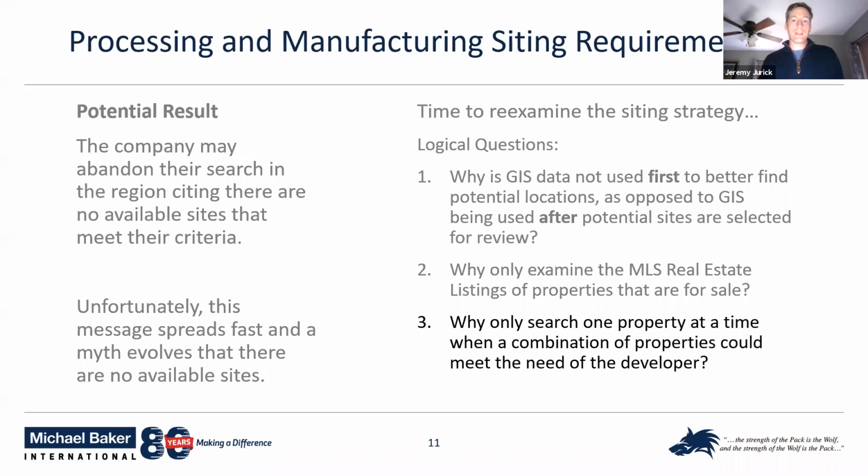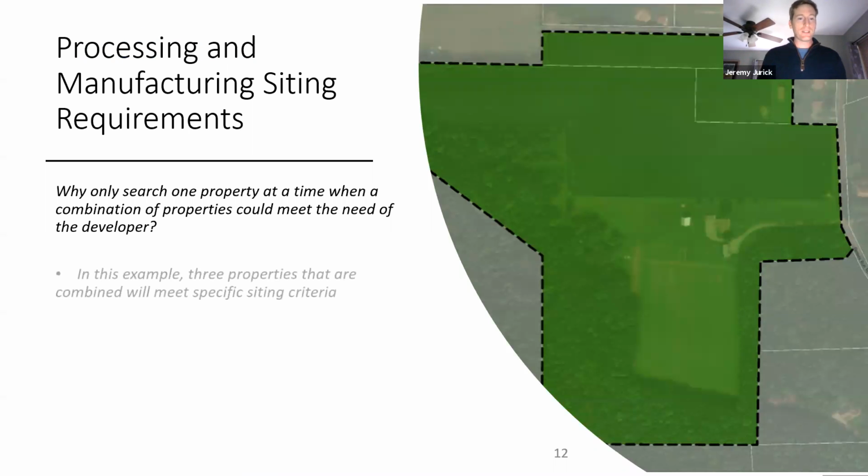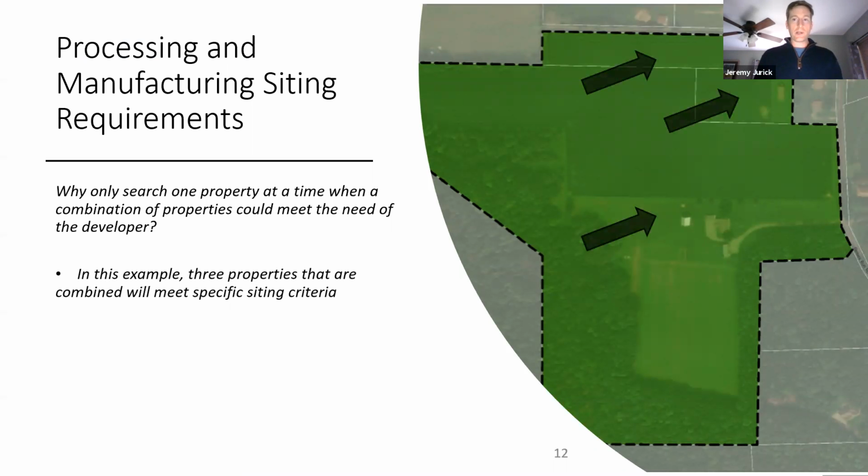And number 3, so why only search one property at a time, one by one, when a combination of properties could meet the need of a developer? So let's expand upon this thought. Okay, in the example I'm going to look at here, we see 3 properties, right? If a company comes in and says, I need 50 acres, let's say, for example, the property on the right-hand side that's large is 40 acres, and the other 2 properties are each 5 acres. Combined, these properties meet that siting requirement.